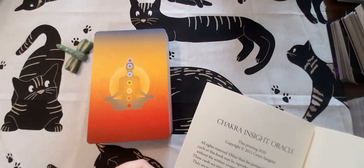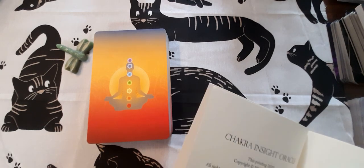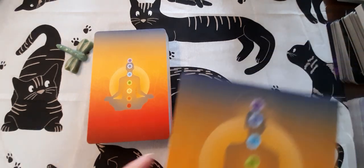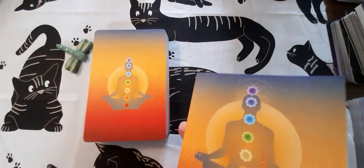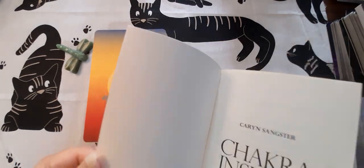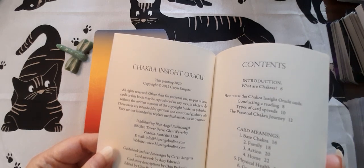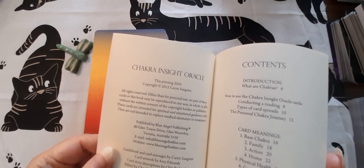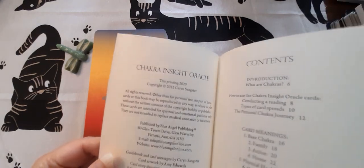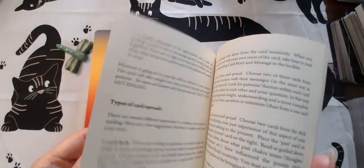2020. Yeah, I feel like I've had it longer than that. But maybe it is only 3 years, I don't know. It's a fab deck. The book is really helpful as well. It tells you a lot about how to conduct a reading, types of spreads, a personal chakra journey, and then the card meanings. It also tells you quite a lot about what chakras actually are.